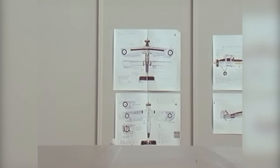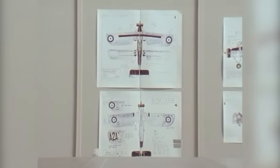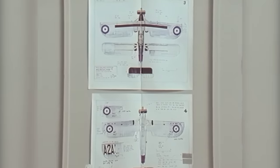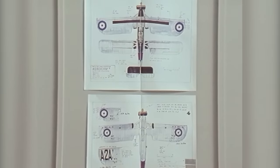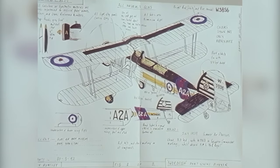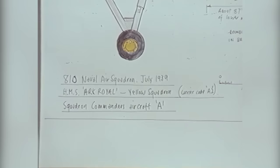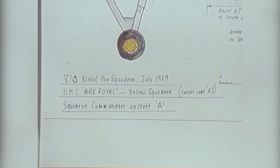Apart from strength and durability, fabric-covered aircraft were, as are frontline aircraft today, painted for many reasons. Nationality, of course, squadron identity, even operational role, and sometimes personal quirk. And here is the livery selected for 5856, in the colours of the commander of 810 Squadron, whilst aboard HMS Ark Royal.